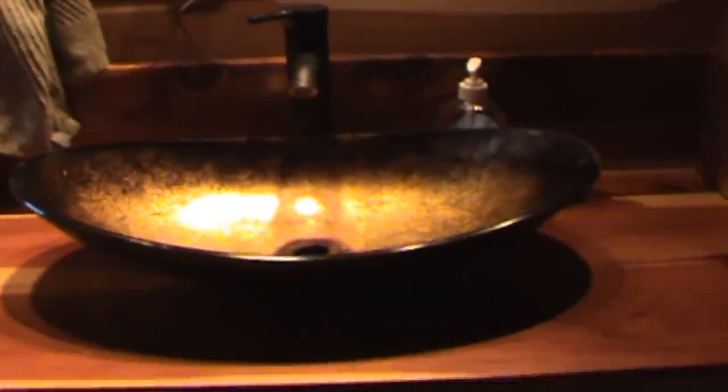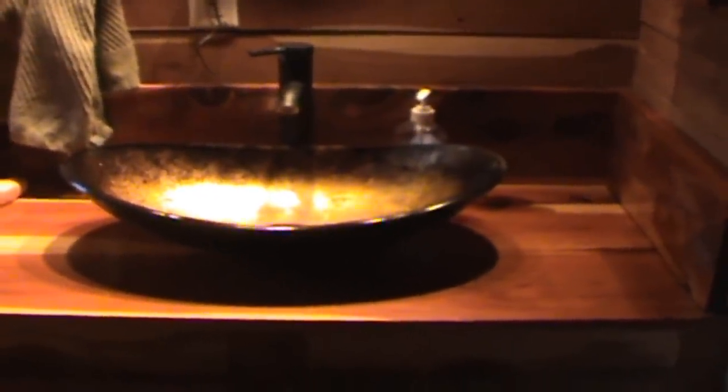I was washing my vessel sink, and it broke. Apparently it's all rusted out right there. It was a cheap one I got off eBay. It looked good, and it broke. So I no longer have a sink in my bathroom I can use. So I'm going to tear all this out and do something different. But I do like the vessel sink, so we're going to keep that.